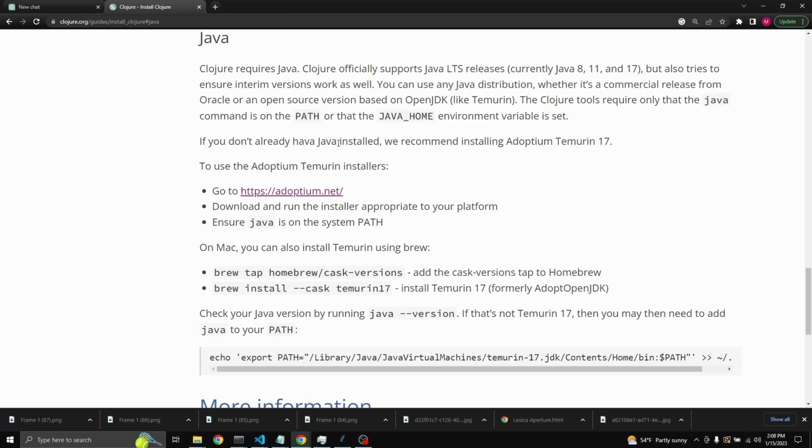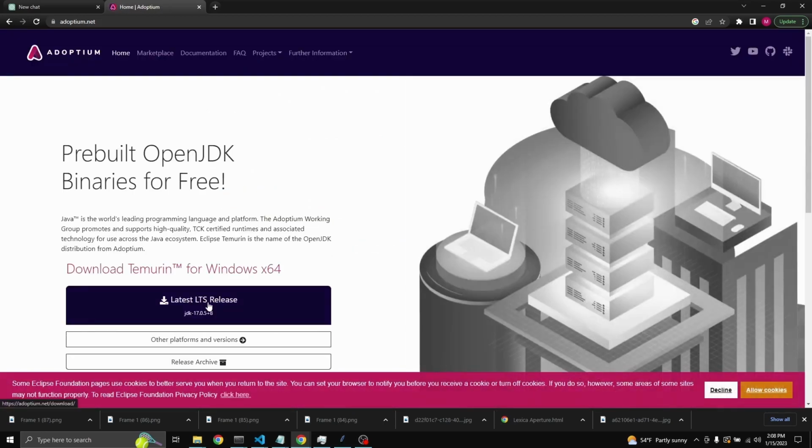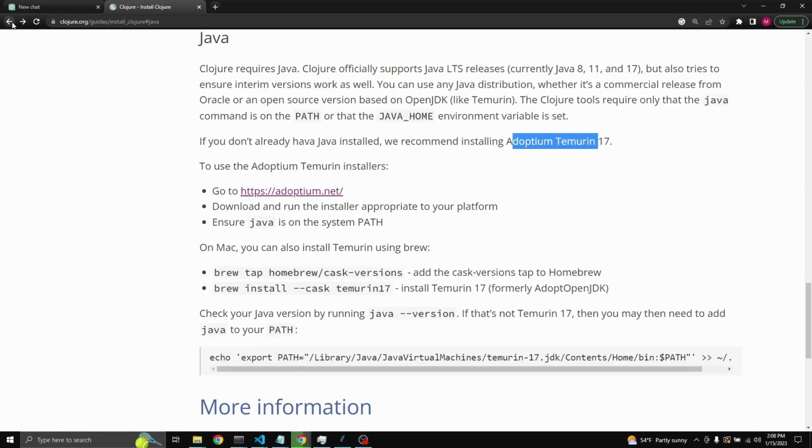If you don't already have Java installed, we recommend using Adoptium. Okay, we'll go with that. We will download the latest release. Here we are downloading. Let's go back. Okay, go to adoptium.net, download, ensure Java is on the path.